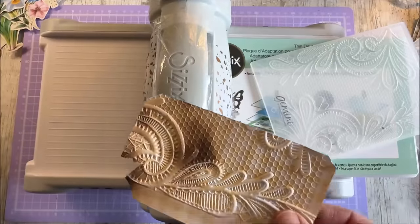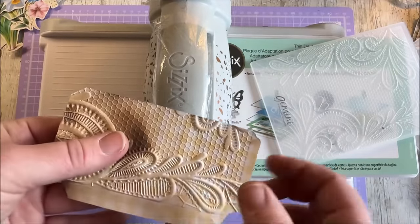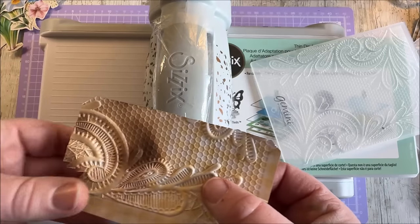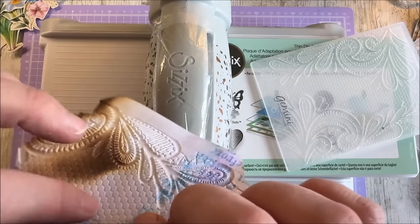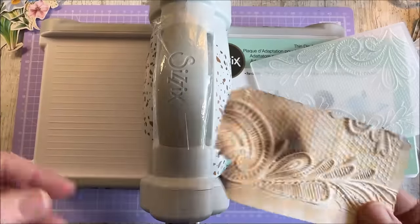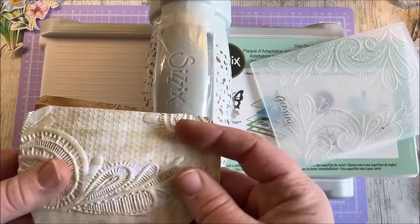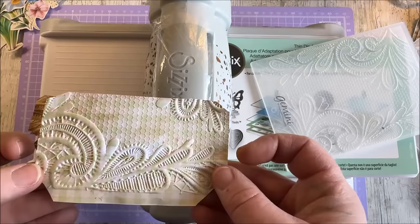Now, a little tip that Francesca did teach us was if your pages are really brittle, just spray them a little, and it just loosens up the compound, and then they'll stay together better when you're embossing them. So there's one I did earlier. That one wasn't quite as burnt, and that's come out really nice. I'm really pleased with that.